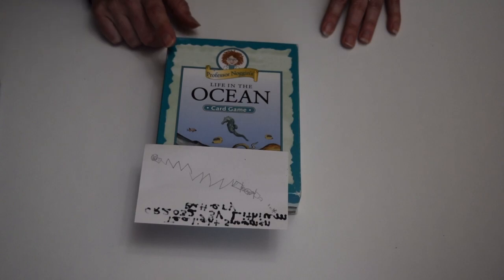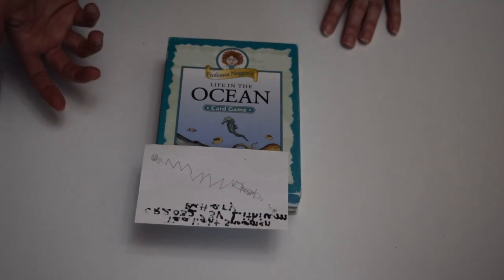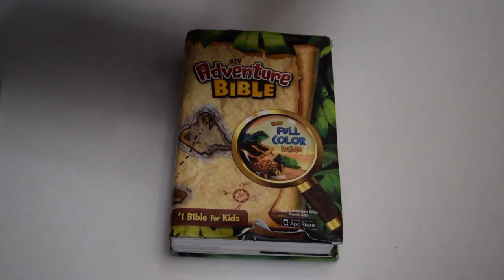It's not something that we are necessarily studying in our textbook, but it's been just a fun way to learn about the animals in the ocean. And for our Bible time, we are, of course, reading in our NIV Adventure Bible. We are almost done with Matthew, and I think from there, I just purchased this.